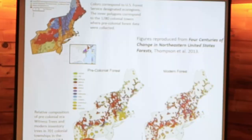They went through, I think it was 701 colonial townships across New England, and basically just said, this guy said he had a chestnut, this person said he had a maple. And then they aggregated all that data to understand what the forest cover would have looked like at the first time Europeans laid it out.